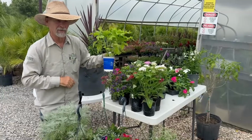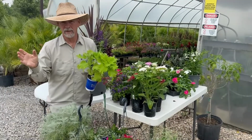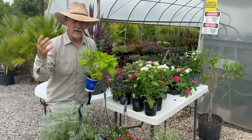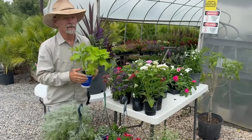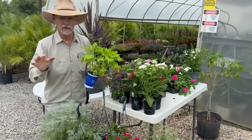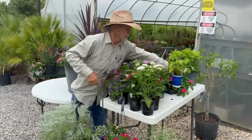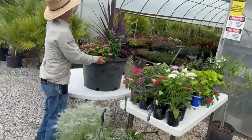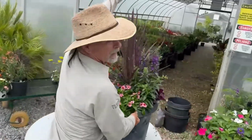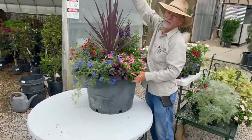And most of the ones we have now are classified as sun coleus. So they'll take our sun and perform. But the neat thing is, they'll also be happy with shade. They're adaptable, but they're tough enough to do sun and give you some height. So like this pot here, you put a coleus in there, and it's going to be up here.